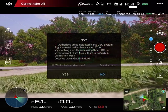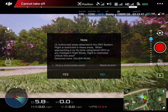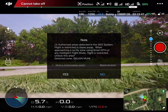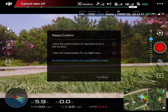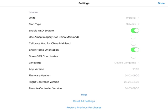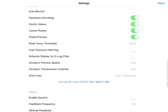You can see right here it pops up that it has the Galleon Municipal already saved in my database, so maybe this is part of the issue. Not sure, need some clarification on that. And if we go here, we can see we are running the newest 1.17 and the firmware 1.03.09, which is all of the current firmware. Now if we go down here and we see enable Geosystem, can't turn it off.